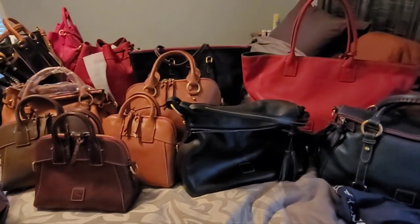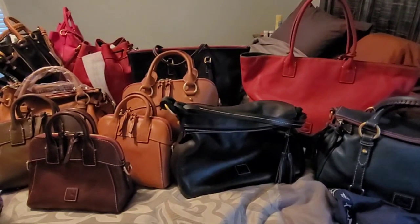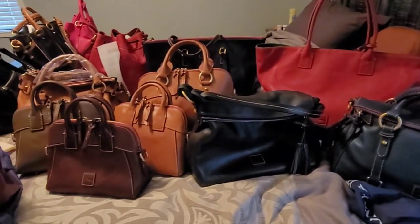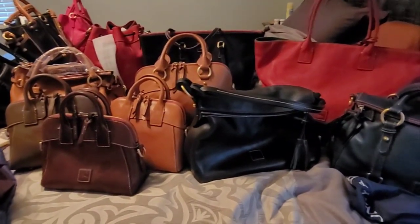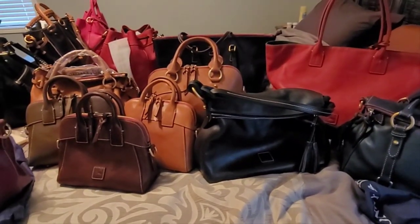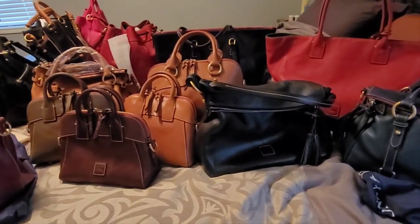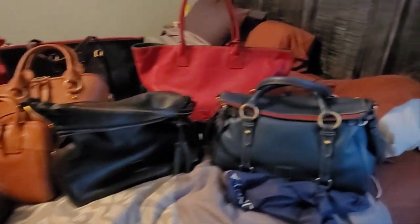I'm not going to go into detail. I'm sure there are people with tons more of these types of bags than I have, but this is a lot for me. This is my favorite all-time type of leather from Dooney. I am far from done with collecting this type of leather. I absolutely fell in love. So let's get started. We're going to go this way.